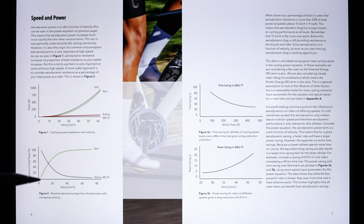Now the second graph here is the resistive elements proportional of the total power with increasing velocity. So you can see that one starts off at 0, which is aero, because there's no aero effect at 0, and then increases. And then you actually have the rolling resistance, which at 0 is infinite, and then as you accelerate, it becomes less in relation to the amount of power you're putting out. So it actually is a ratio that they're talking about here, not the absolute resistance it's giving.